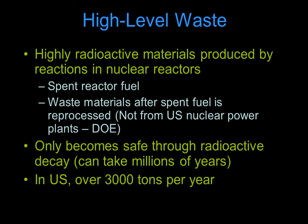High-level waste, on the other hand, is what you produce in a nuclear power plant, and that's going to include the spent reactor fuel, those spent rods that were inside the reactor. Those are super, super radioactive. They are super hot. And the only way that they become safe is through radioactive decay. And the half-life on uranium and plutonium are in the millions of years. So they're going to be radioactive for millions of years.